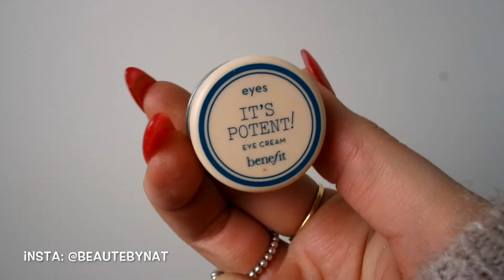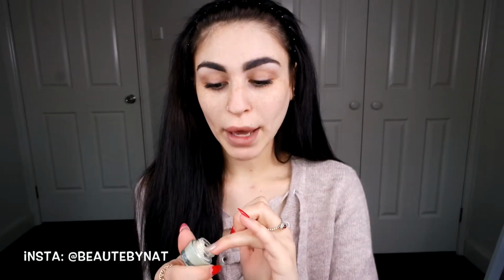So secondly, I'm going to be going in with the Benefit It's Potent Eye Cream. Like I've said, my skin's dry so I feel like it needs a little bit of TLC, and I'll just be using my ring finger on the back of my acrylic nail and popping that on there and just rubbing that in.